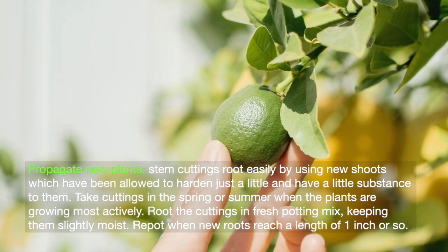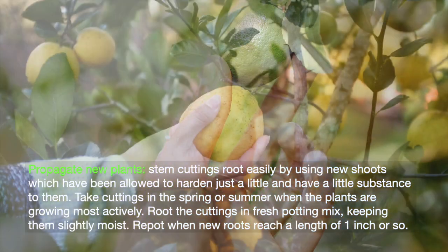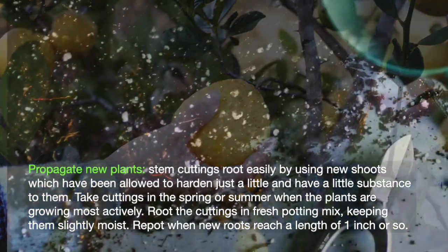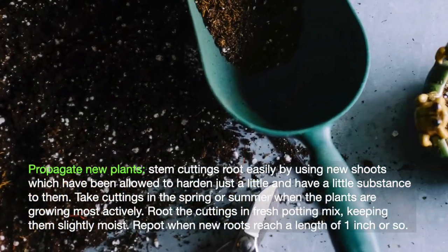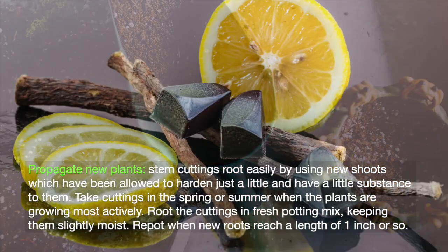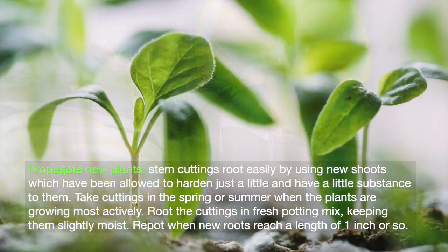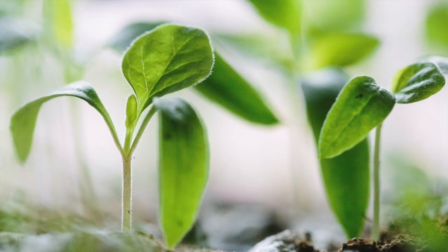Take cuttings in the spring or summer, when the plants are growing most actively. Root the cuttings in fresh potting mix, keeping them slightly moist. Repot when new roots reach a length of 1 inch or so.